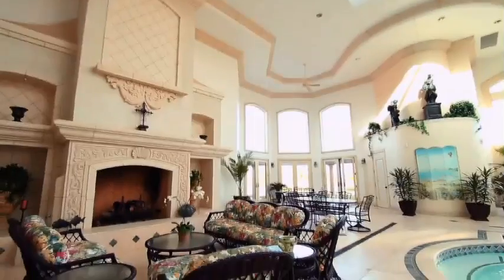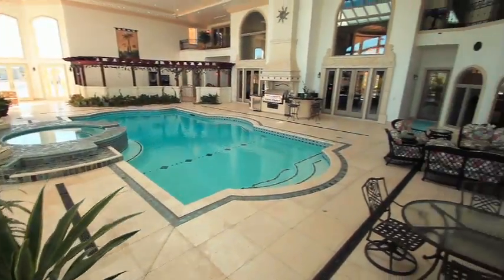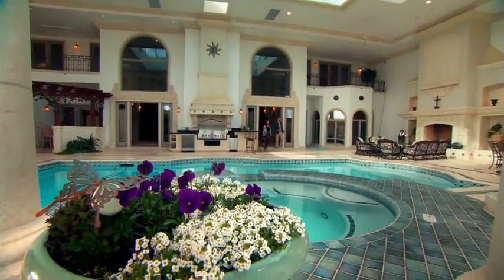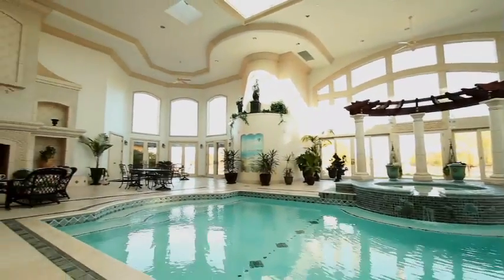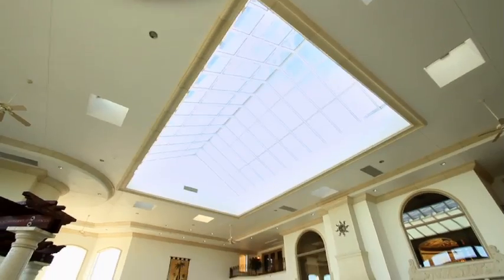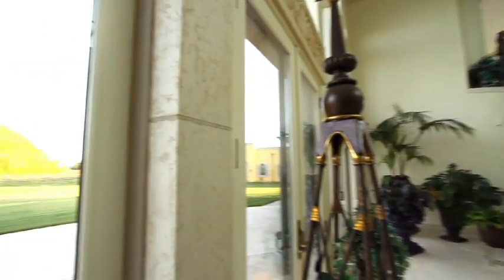No, not really. And just off the great room is the spot where family and friends come to hang out. An indoor pool area that mimics the outdoors. Oh, talk about an indoor pool. I feel like I'm outdoors right now. You feel like you're outdoors, and that was the whole point. This reminds me of what you would see in a hotel, because there's so much natural light in here. You have these skylights, which are getting a crazy amount of light in here. It's beautiful. There are 4 operable skylights. All the Andersen doors open to the outside patio.